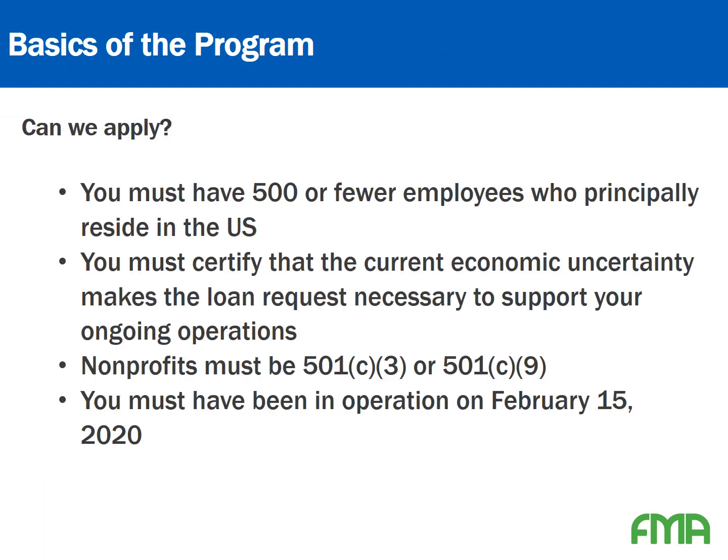The first question is, can you as a nonprofit apply? There are a few simple rules. You need to have 500 or fewer employees who principally reside in the United States. This is a standard Small Business Administration requirement. You must certify that the current economic uncertainty is affecting your nonprofit. You must be a 501c3 or a 501c9 and have been in operation at least as of February 15th of 2020. So the eligibility requirements are very simple for nonprofits. You need to have 500 or fewer employees.